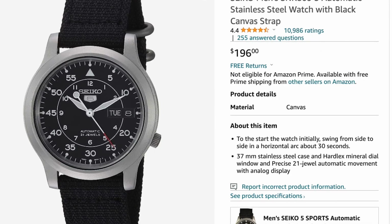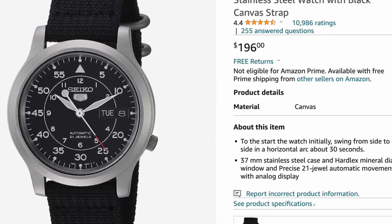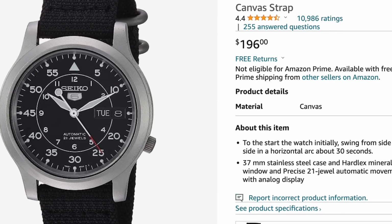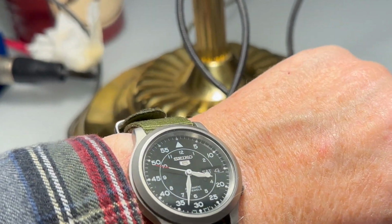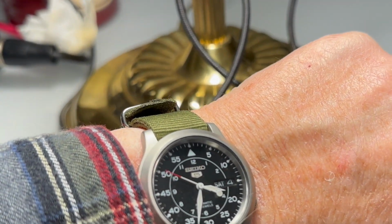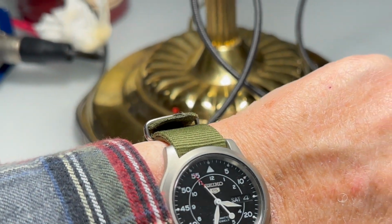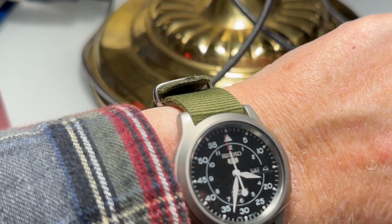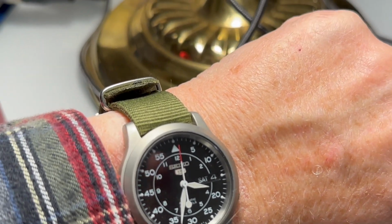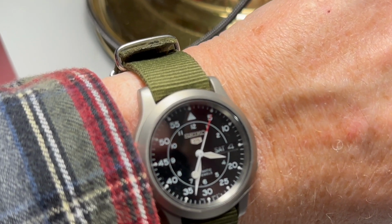The third watch in my collection is this nice Seiko automatic. It's the SNK 809. It comes with a canvas strap, and I've had it for 4 or 5 years, I believe. It has the clear case cover on the back so you can see the movement. It's pretty neat. It's not hacking or anything like that. You just set the time as close as you can. But it really keeps very accurate time. It just has that great classic look.